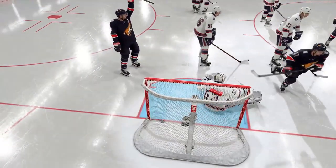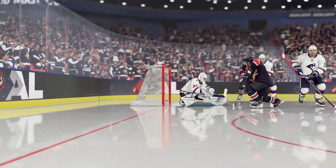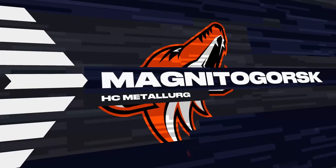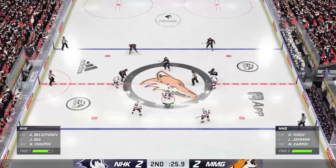Well, this is a tough pill to swallow if you're on the ice for this goal against, because you ice the puck. It's a careless maneuver because you're vulnerable. And as a result, the offensive team gets out there. They win that faceoff, and it's all fire. It's all jump and urgency as they took it to the net. Magnitogorsk's offensive pressure has resulted in an equalizer here tonight.